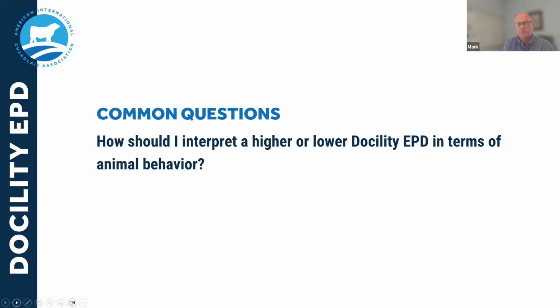Genomics has given us a little bit better snapshot of what that animal's genetics are. Think about it like being able to score a handful of progeny that animal produced, but it's a day old. And so it's giving us that snapshot of where that animal might sit relative to the EPD being high or low.